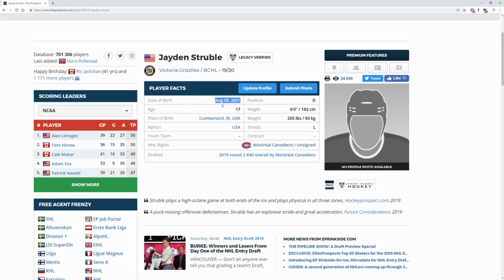Kotkaniemi last year, everyone was saying, oh, he's one of the youngest players in the draft. Well, Jayden Struble is a month younger than Kotkaniemi, so he will only turn 18 at the end of this summer, and he's a big boy at 6 foot, 205.